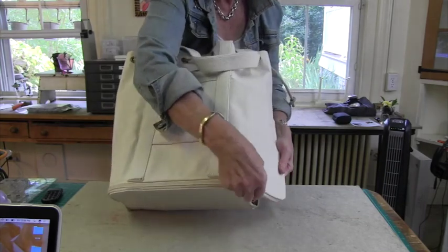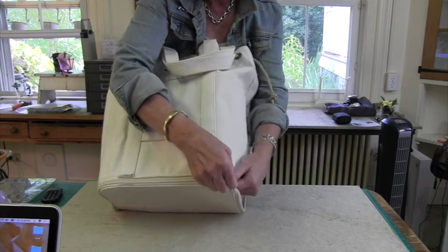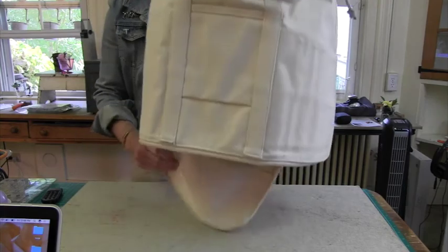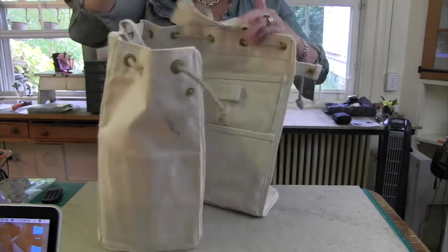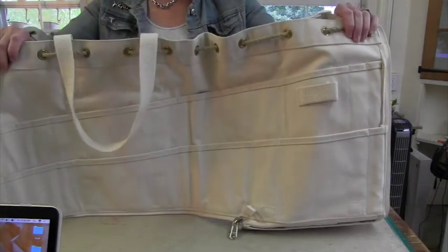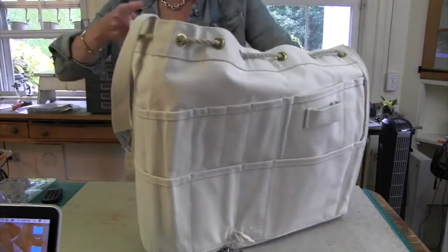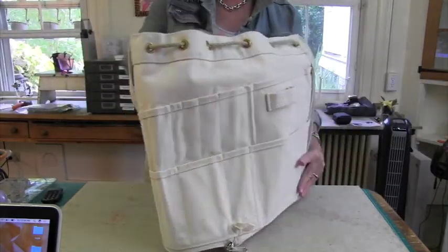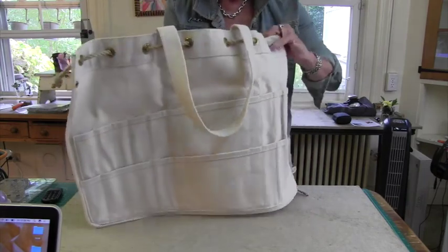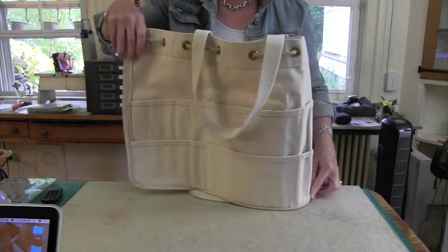Okay, so you unzip it, and this is what's so cool, especially for traveling crafters, or even if you just want to put your things away. I was thinking this is great for knitting or all your yarns or needlepoint, because look at this. It opens up flat with all those pockets. So you can put everything in there, and then you can zip it back up with all the pockets on the outside, which I think is pretty fantastic.